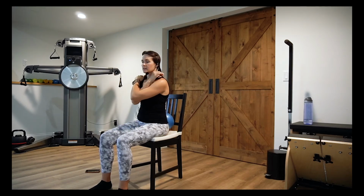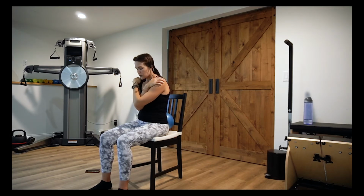I'm going to leave the ball there because it doesn't need to go anywhere. If you don't have the ball, it's fine. We're not going to use it. It's just going to hang there. Bring your hands around like you're giving yourself kind of a little hug, resting them on your shoulders. All right. And we're just going to flex forward.